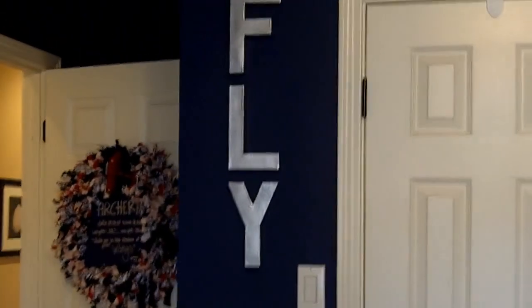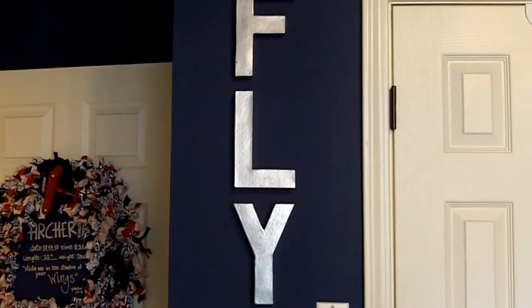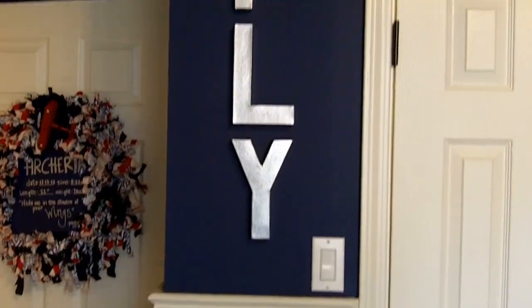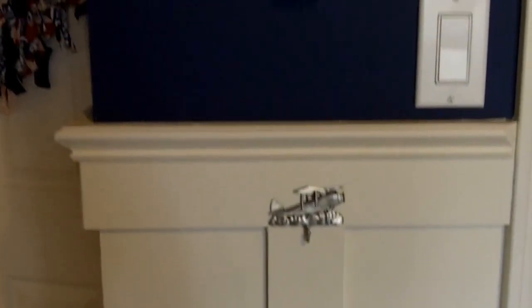So on this wall, we have his closet, as well as these letters. I did these, they're just cardboard letters from Hobby Lobby, and I spray painted them with metallic spray paint to make them look like the zinc letters that are very popular right now. And he has a cute little airplane hook for when he's older. He can hang up his jacket or his backpack or whatever his little heart desires.